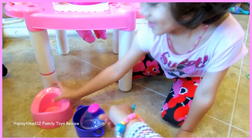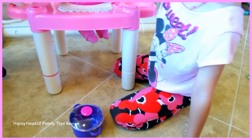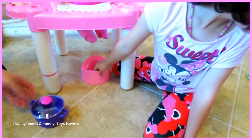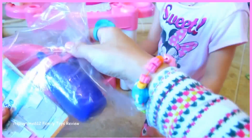Here's the lid. I'll put the potty up there. Okay, so we got the purple pot. And now, here's more. Let me open this for you.